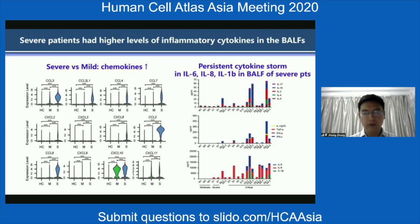So in addition, we also detected the cytokines and chemokines in the BALF. We found the severe patients have much higher levels of the inflammatory cytokines, particularly IL-1 beta, IL-6, and IL-8 in the BALF. And very interesting, there are 3 critical cases where the BALF was persistently detected. We found that these 3 cases displayed persistent high levels of cytokines.